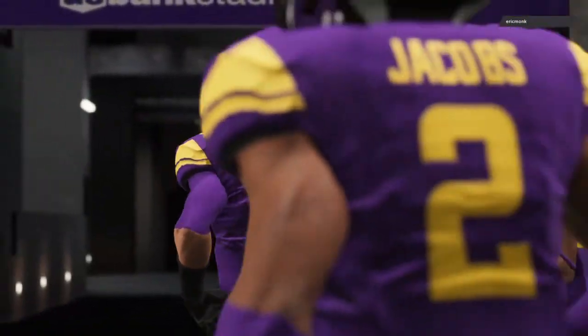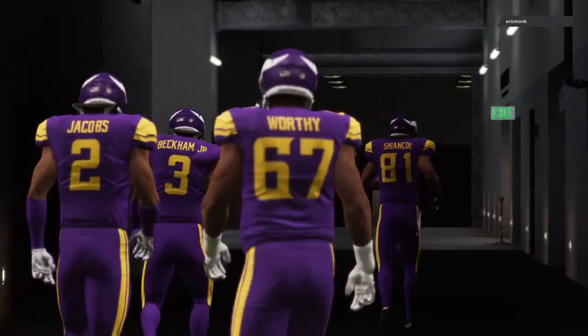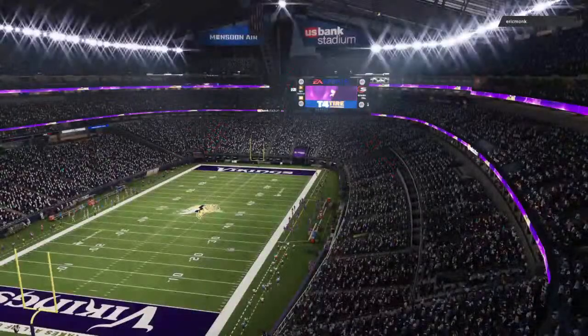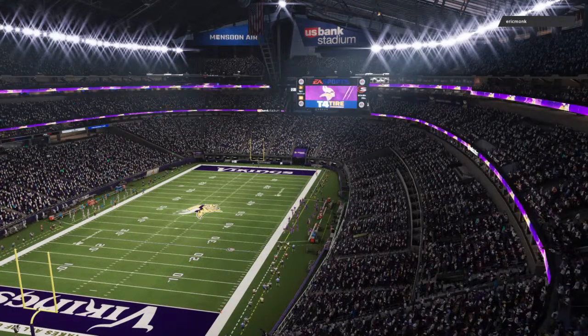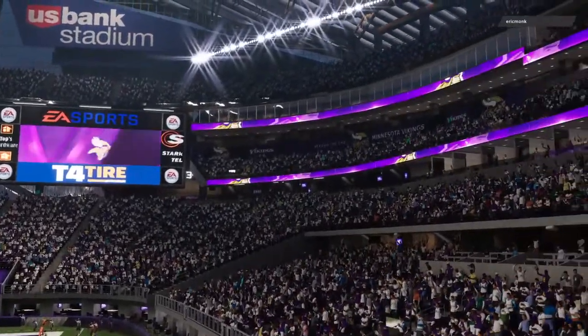So for Detroit, they boost their record up to a strong 4-1. And they'll get another road test next week as they have to go to Lambeau to take on the Packers. Meanwhile, for the Vikings, they drop below 500 to 2-3 with a loss. And they'll try to get back on track next week as they head up to Orchard Park to take on the Buffalo Bills.